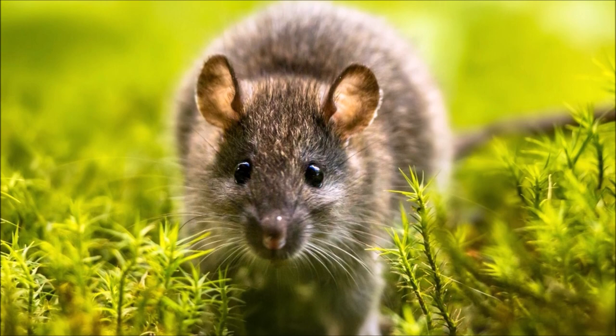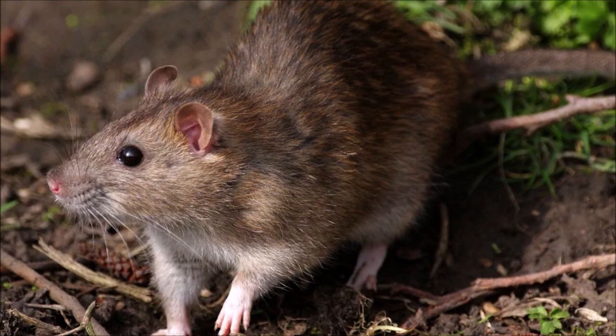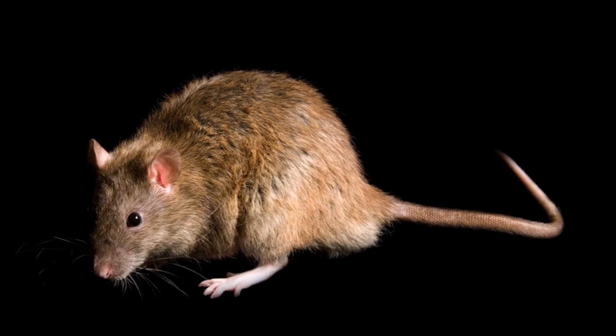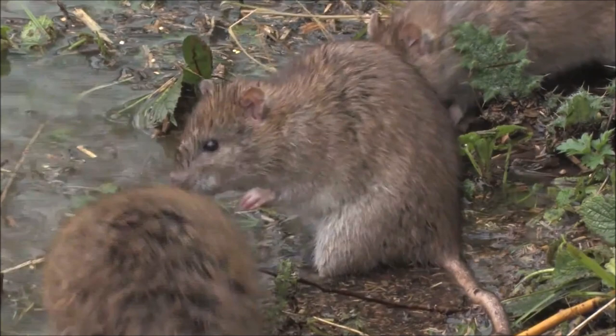They are known for their problem-solving abilities and can learn to navigate complex mazes and overcome obstacles. This intelligence also makes them adaptable to changes in their environment. Rats have strong, continuously growing incisors that they must gnaw on to keep from overgrowing. This constant gnawing behavior is why rats are known for chewing through various materials.